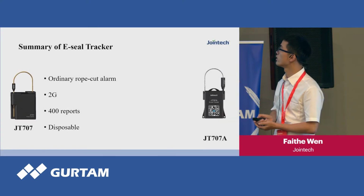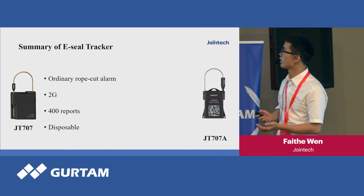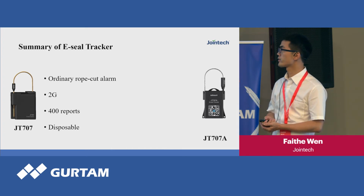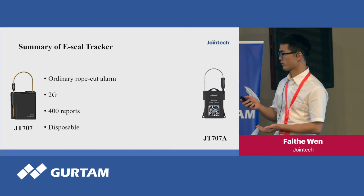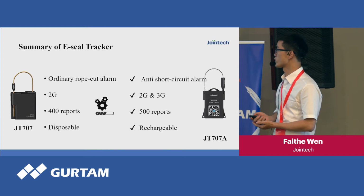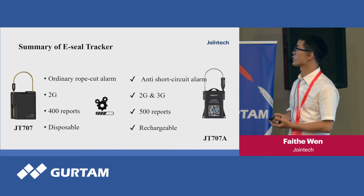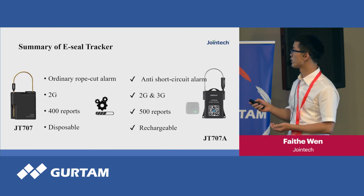Okay, so let's make a summary of the e-seal tracker. Right now we have the basic version, JJ707. The basic version supports an ordinary rope cutter alarm, and we have a 2G version only, and for battery life, it supports 400 reports, and it is disposable. Well, we have an upgraded version, JJ707A. It supports an anti-short circuit alarm. And we also have 3G and 2G versions. For battery life, it supports 500 reports. And it is rechargeable. As you can see, there's a charging box and configuration box.